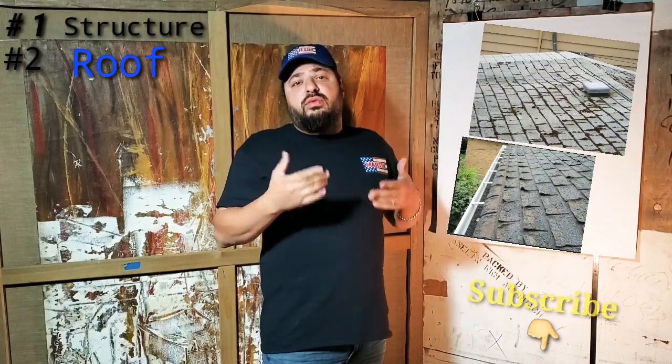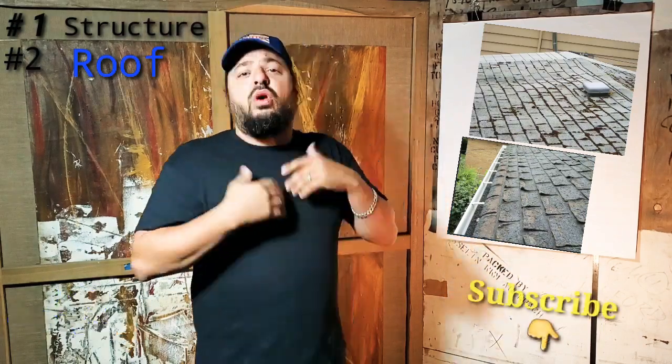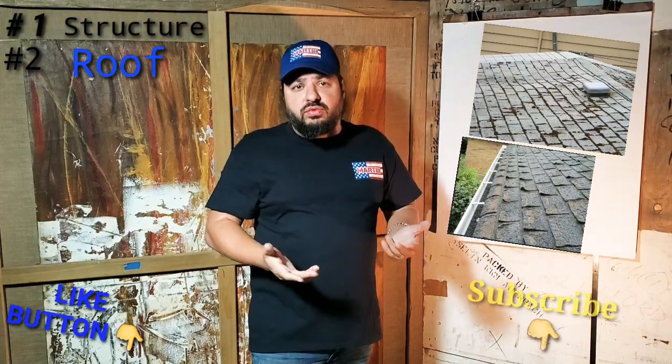What are you looking for in the roof? Looking for sagging, discoloring. You're looking for missing shingles. All that gives you is information on the condition of the roof. Also, don't be afraid to ask. Ask, how old is the roof? When was the last time work was done to the roof?